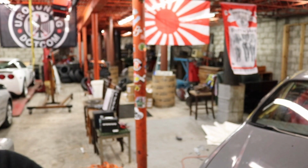So let me show you what this car looks like. I'm so freaking excited to finish this thing. So far it's already transformed so freaking much. I am so excited. Let's get into it. Let me show you what this thing looks like. It's freaking sick.